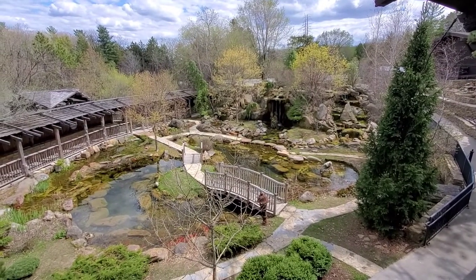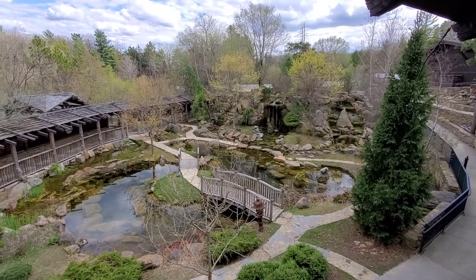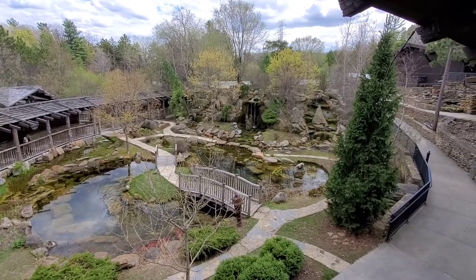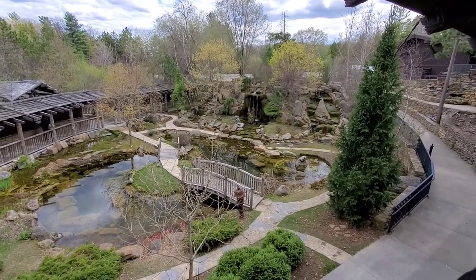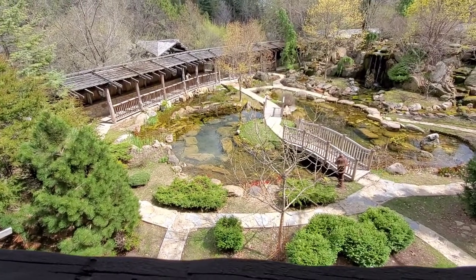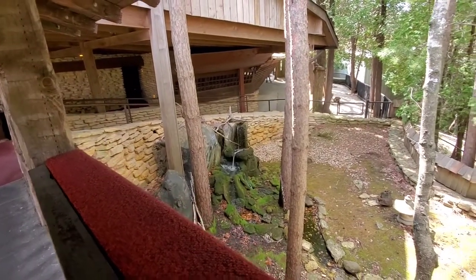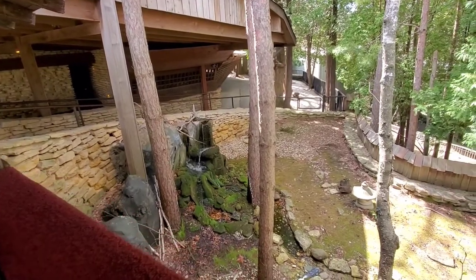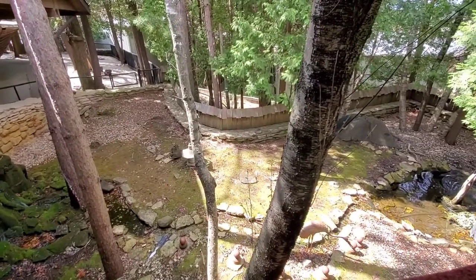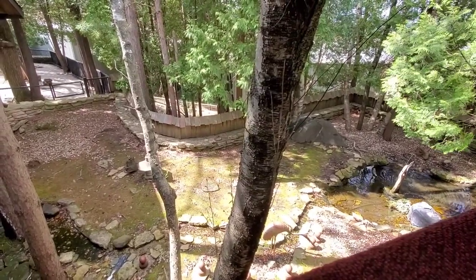Wow, just take a look at that waterfall, folks. It's the newer Japanese garden. And take a look at that view. That is so nice. Yeah, folks, this would be the old Japanese garden. Much smaller. But nice and peaceful, though. Beautiful.